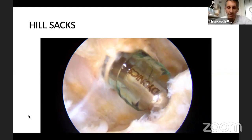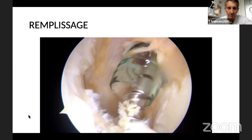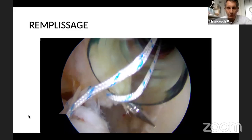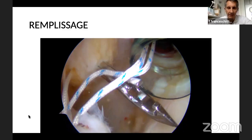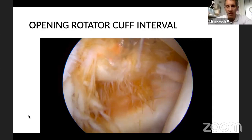At first, we burned the Hill-Sachs. We performed the remplissage. We retrieve the suture with the suture retriever in the usual manner with a blank cannula, parking the suture in the blank cannula that I showed you before. And we went on with the procedure because we had planned to perform a Latarjet procedure. We went on with this procedure.